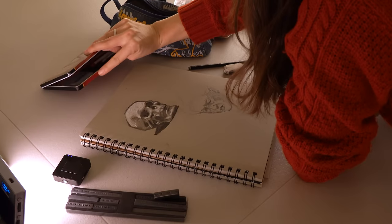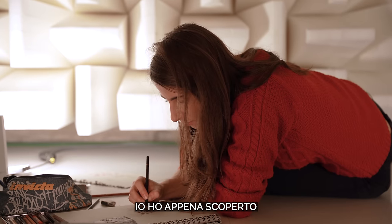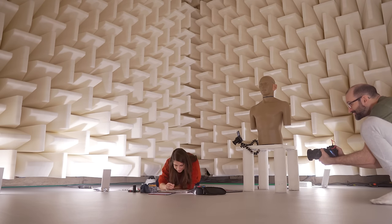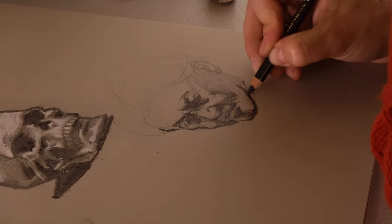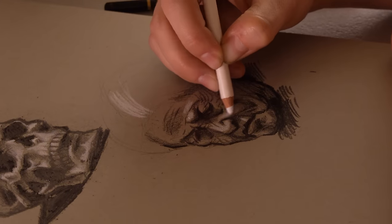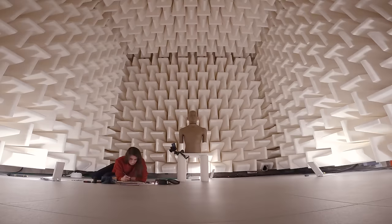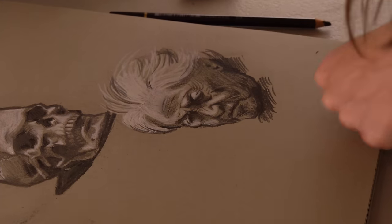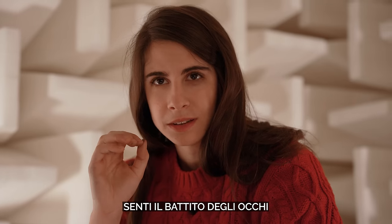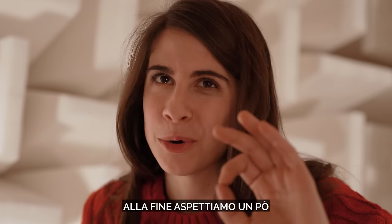Cracking is important. A bit of stretching. I just found out I have tinnitus. If you are very careful, you can feel the eyelid beat. It's a sound. It's incredible. They say that after a while you even hear the noise of blood in the veins. Is that true? Let's wait a bit and see.